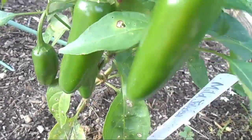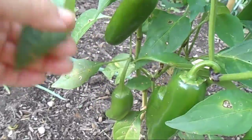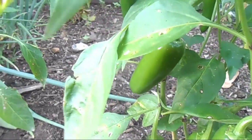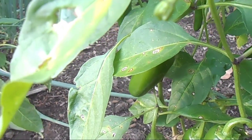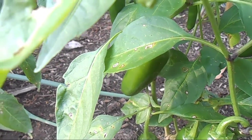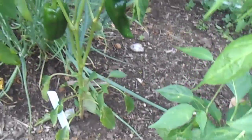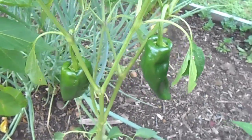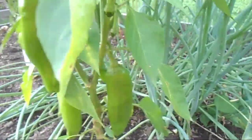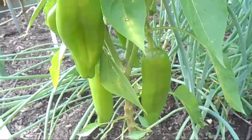They were like 50 cents for a pack of seeds. And really had a hard time. They just did not want to grow well after they germinated. Out of about 10 seeds that I started, I only wound up with 3 plants, I think. Not good results there. This is an ancho pepper. And here is an Anaheim, which is a little bit milder.